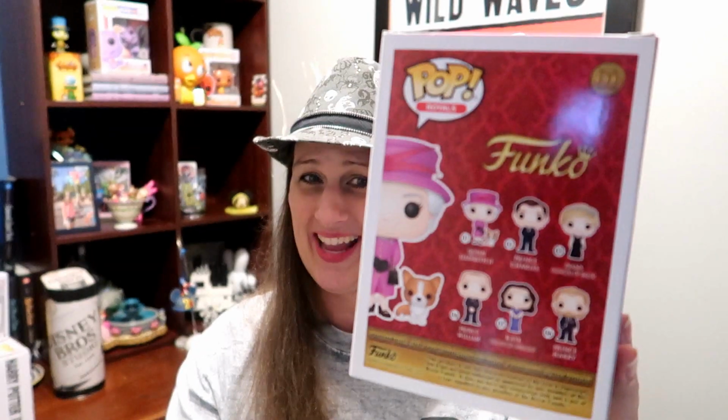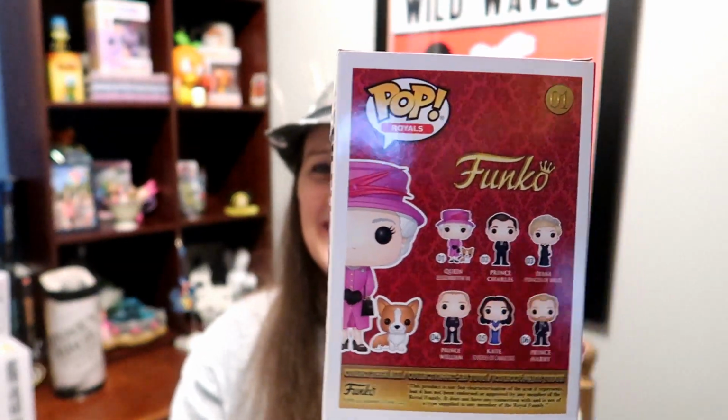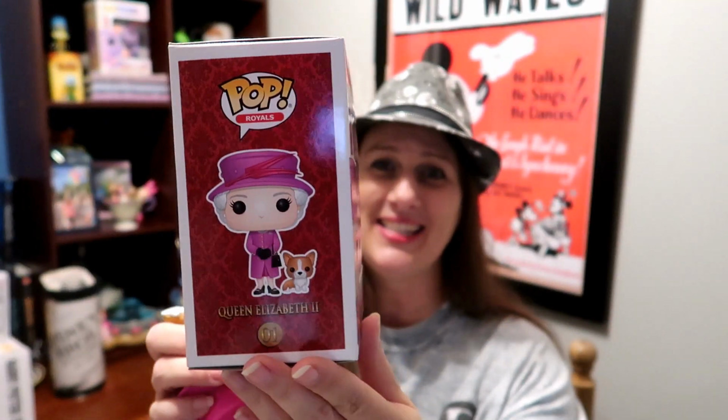So I had to go with something a little bit lower, and search through some bags to find this one, because I've never shown you this one in a haul yet. My 2-pack is a Royals 2-pack. Oh, that's right. Queen Elizabeth II and her corgi.